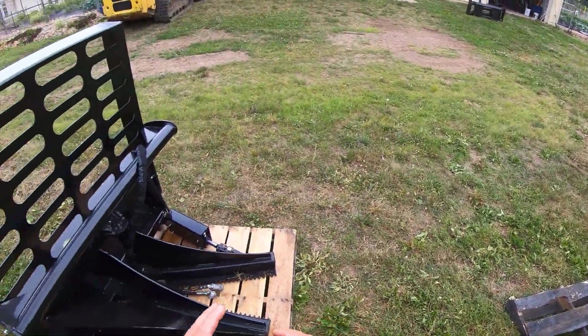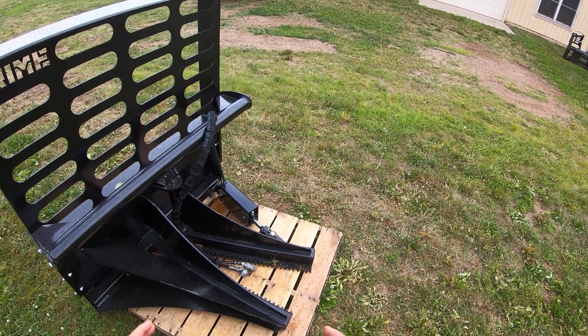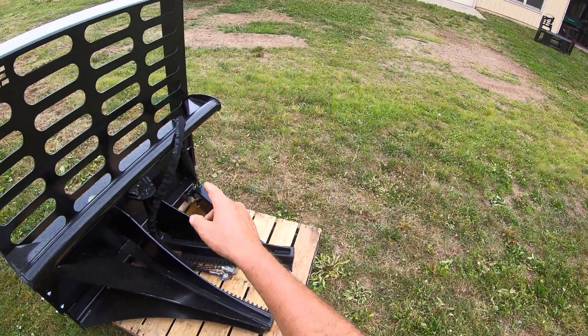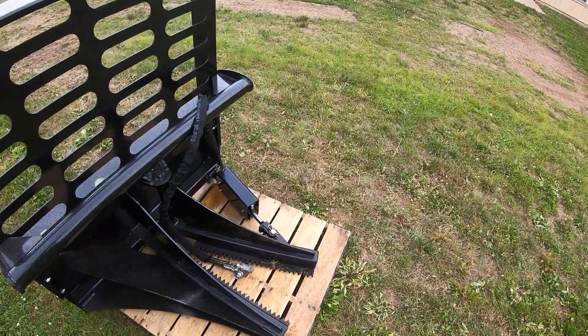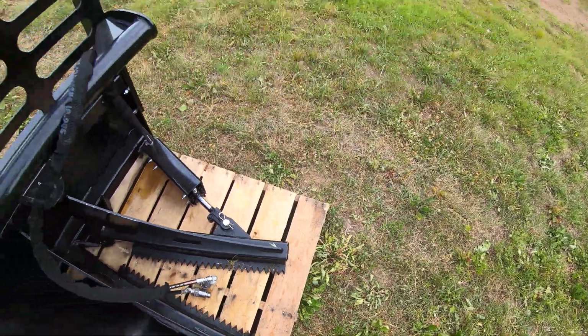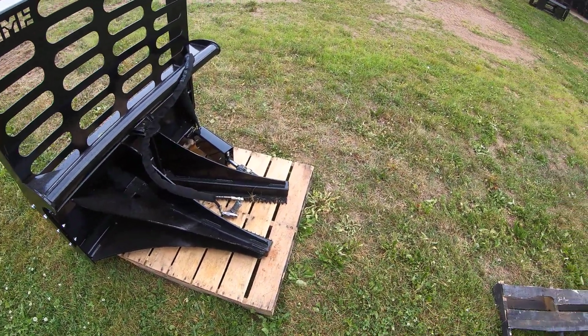I went ahead, snugged up all of the fittings, and potentially it was going to work, but as soon as I grabbed hold of a small little sod thing over here, it started leaking, so I stopped right away, and it was leaking right out of those locations where this is bent.